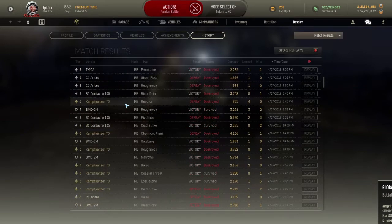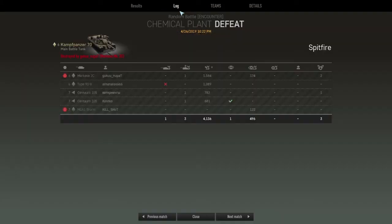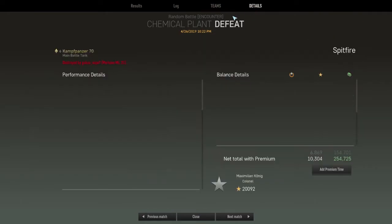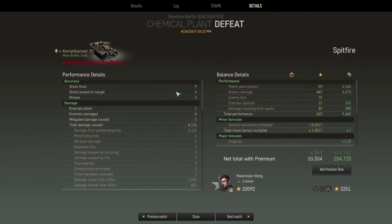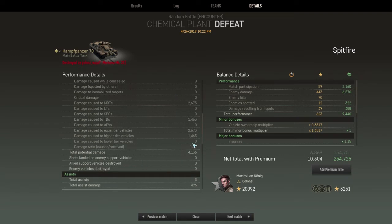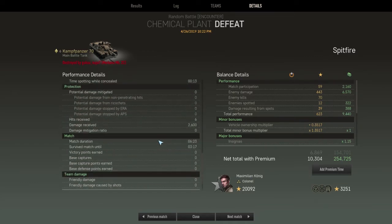As you can see here, I did go through a hell of a lot of games trying to get a good one. Just didn't really have any good games. So yeah, I did 4,163 damage, which is pretty decent. Two shots in the Merc, one each in each of the Centauros, and two into the Type 90. It's pretty okay. Only third on the team. Three misses, I believe those are all the ones on the Centauro, with the total potential damage being at that. However, I fired pretty much every shot I was given, and no damage mitigated at all.